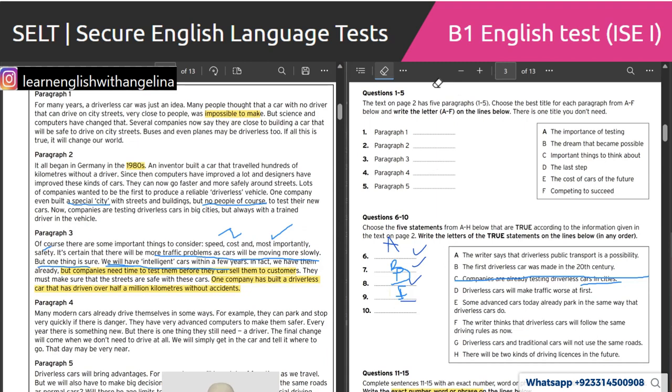With driverless cars we will soon need some answers and some new laws. Okay, that's fine. New laws, I understand. There will be two kinds of driving licenses in the future. They are saying that in the future you might need a special driving license, that everybody might need it, but they have not given us any particular thing about what would be two different categories or not. I don't think H is true, and I don't think G is true.